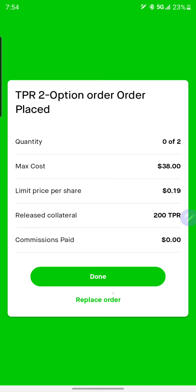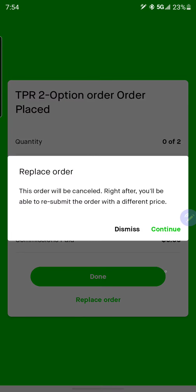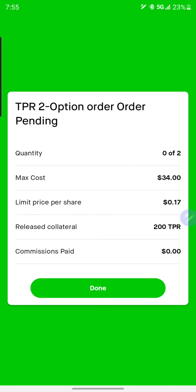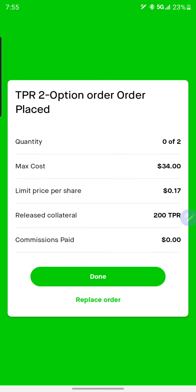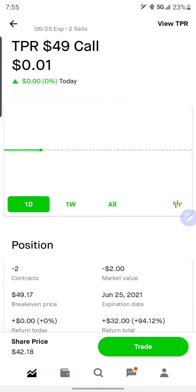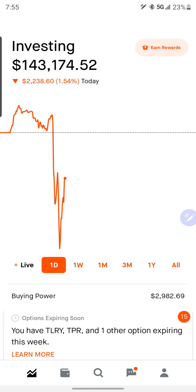$19 bucks. Not getting filled there either. Can we get $17? I think that's about as low as I want to go. Otherwise, it's not really worth it for me. So we'll just keep that there. We'll keep the order there. If it happens to get filled, great. If not, too bad.